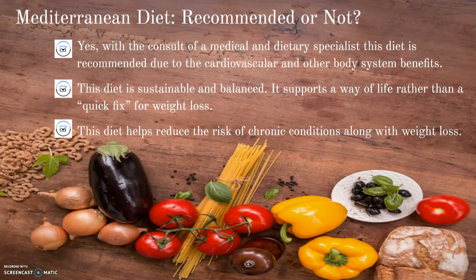So we were asked if we would recommend this diet or not, and we said yes. With the consult of a medical and dietary specialist, this diet is recommended due to the cardiovascular and other body system benefits. It reduces cardiovascular disease risk by way of controlling blood pressure and lipids, improving BMI, waist circumference, and endothelial function. And it also provides increased antioxidant properties and anti-inflammatory effects. So just the effects that it has on the body system as a whole really make it worth looking into.